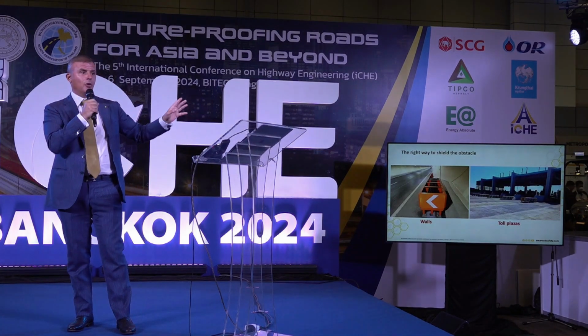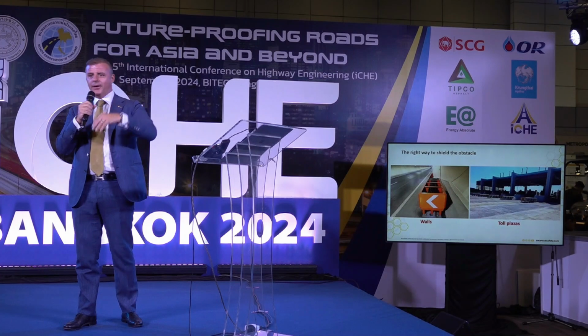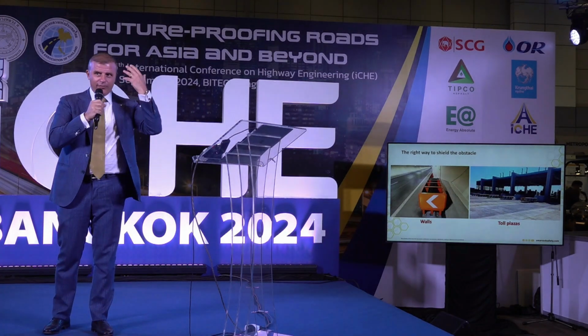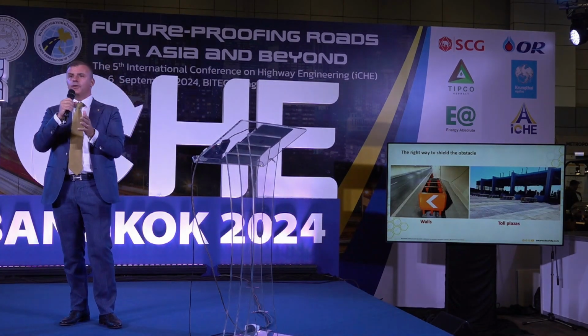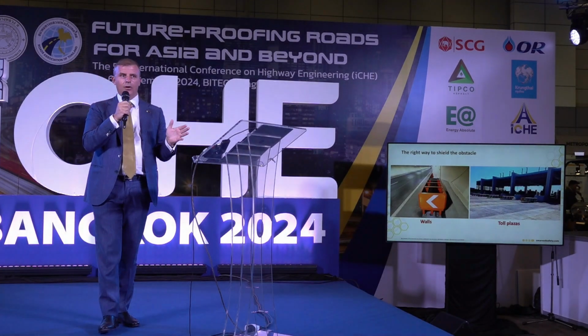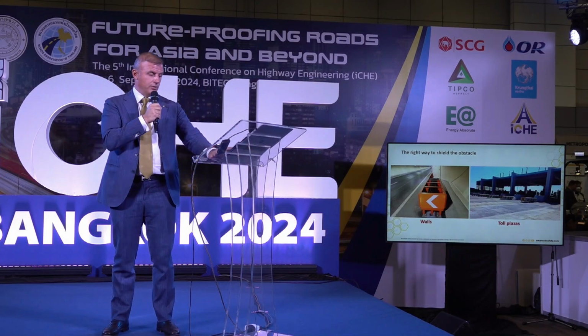the toll plazas. The toll plazas normally have a concrete block to protect the operator. But if you fall asleep or if you just get distracted and you hit the concrete block, you may die or at least lose your leg. So let's use a crash cushion in those points.